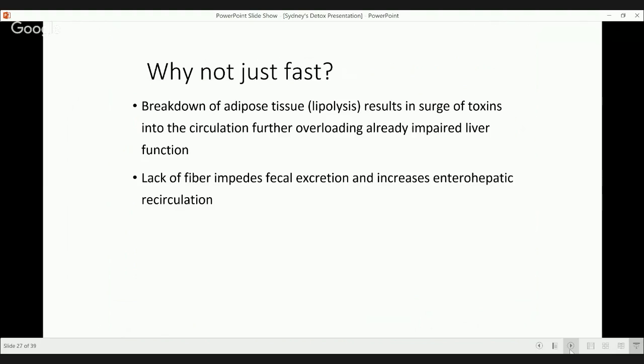Basically what's going to happen is it's going to put your body in an emergency mode. It's going to start to break down your muscle, your adipose tissue. And it's also going to result in a surge of toxins circulating through the body. So we want to support the body with as much nutrients and things to support that phase two as possible. Another thing is when you're fasting, you're not getting the proper fiber.